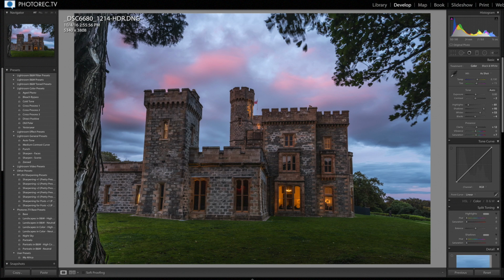We can go up and take a look. You've done some editing here. You've brought your shadows way up and your whites and your highlights down a bit, but still, that isn't a ton of editing. Really, a lot of this work was done by the fact that you went out here at this time of day and took a picture.